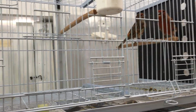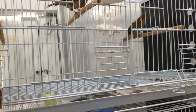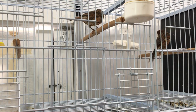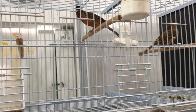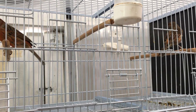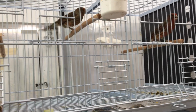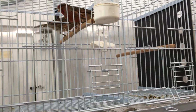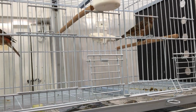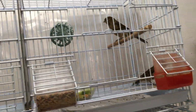I do use Scatt for my birds. You apply that directly onto the bird, onto their neck or onto their thigh. I also have S76 on hand, which you can put in their water. And I also have Iverlux, which is also a medication you can put in the water. Scatt is a one-time treatment, and the S76 and the Iverlux are multiple treatments throughout the week for 2 to 3 weeks, depending on your medication. So that's what I'm using to treat the birds.